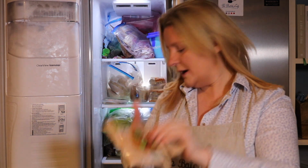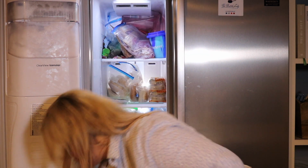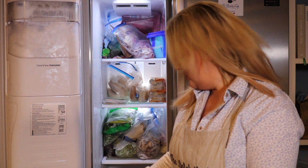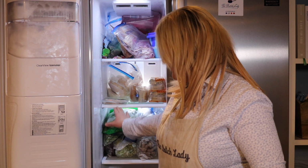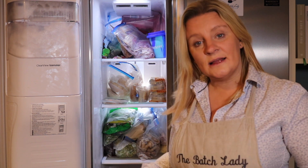Down here at the very bottom, on my door, is where I keep all my herbs. All the little bags of herbs, I just keep them down in the door. So I've got garlic and coriander and chopped chilli. Then you can't see it below, but I basically have one of these drawers that is empty. It has nothing in it at all.